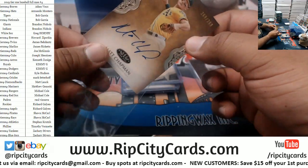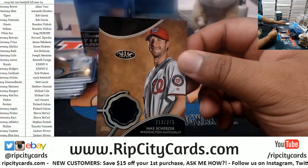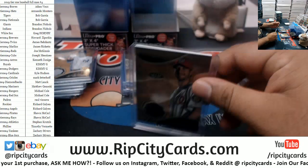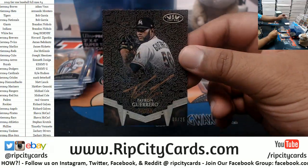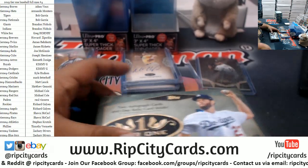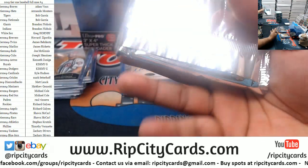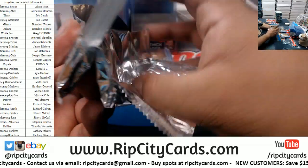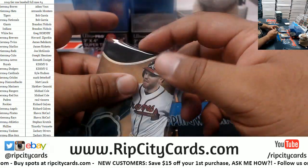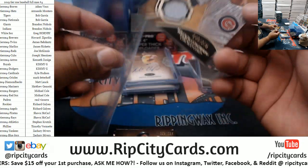299, Matt Chapman, A's. A's seem to do well in like every case too, it seems. Max Scherzer, Nationals, to 375, relic. For the Marlins to 25, Teron Guerrero with the bronze ink. Freddie Freeman, Braves, to 375, relic.